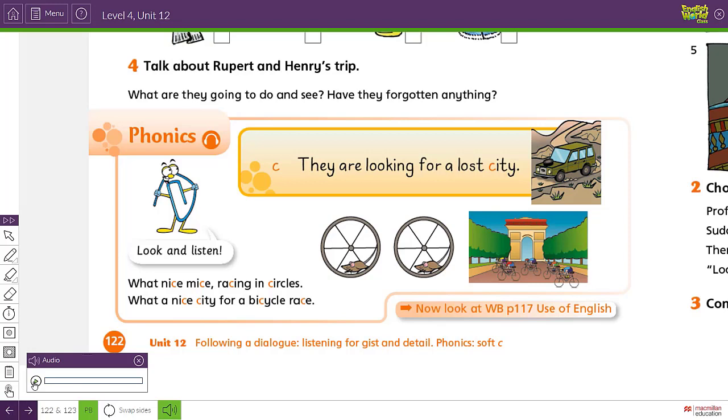Okay. Did you notice that letter C, we usually pronounce as the kah sound, but when it is followed by E, I, and Y, we pronounce it as the sah sound.